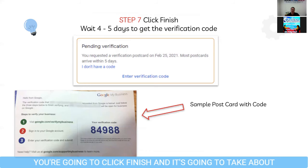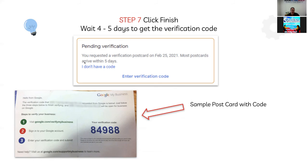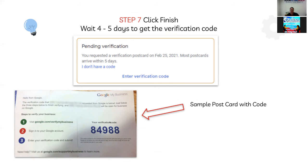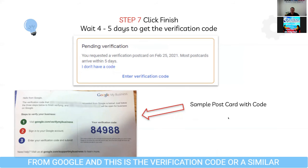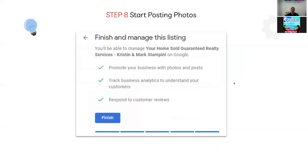You're going to click Finish, and it's going to take about 4 to 5 days, probably a little over a week, to get your verification. This is what's going to show up when you're in Google My Business, say pending verification. Once it actually comes, you're going to get an actual postcard from Google, and this is the verification code, or a similar one is going to be popped up. You enter that in, and then it'll make it live.